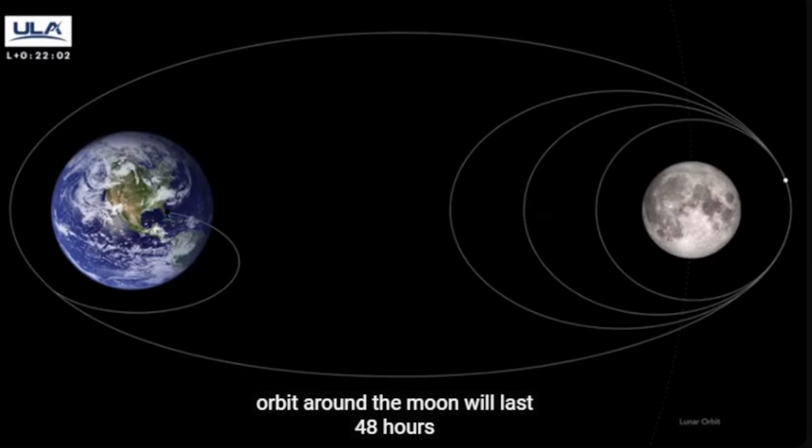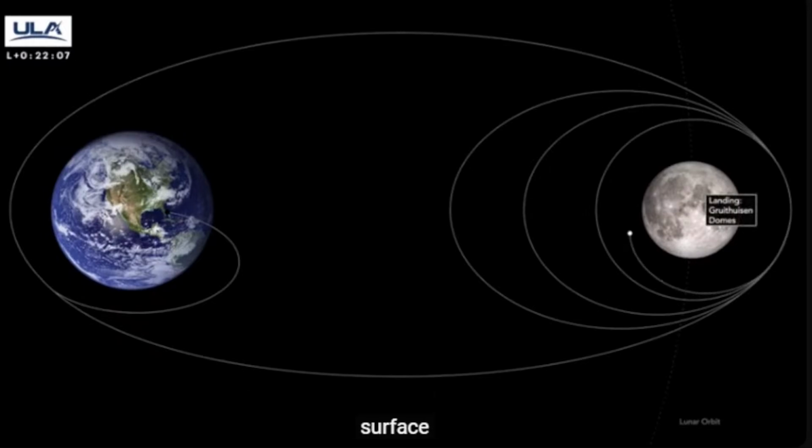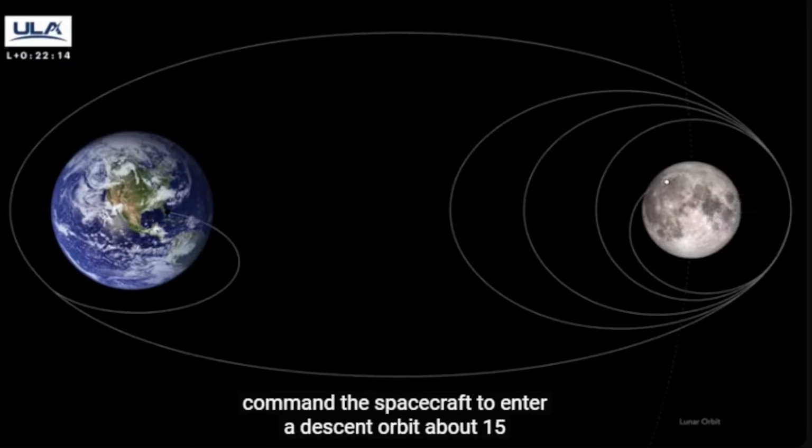Next up, Peregrine will attempt a soft landing on the lunar surface autonomously. The team will issue a landing sequence that will command the spacecraft to enter a descent orbit. About 15 kilometers from the lunar surface, an exciting powered descent begins.